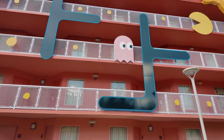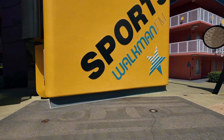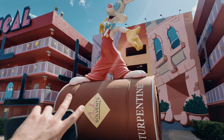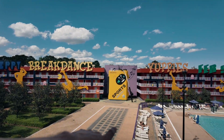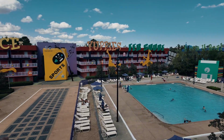They have Pac-Man theming here by the rooms, which I think is really cool, and breakdancing. One of your huge photo ops over here is the Walkman, and your other one is Roger Rabbit. Now here's an up high look at the 80s and 90s right here. And like I said, the pool, just a square with the theming of a computer.